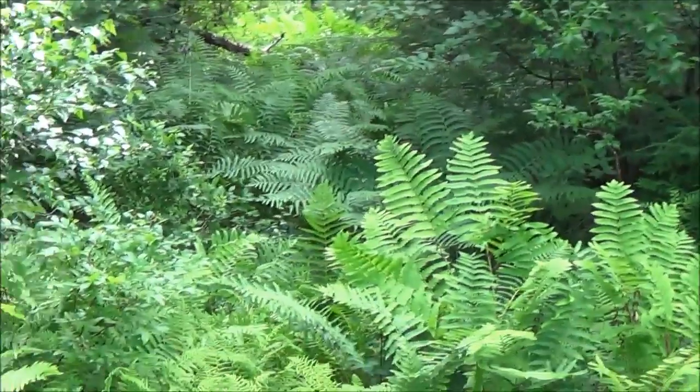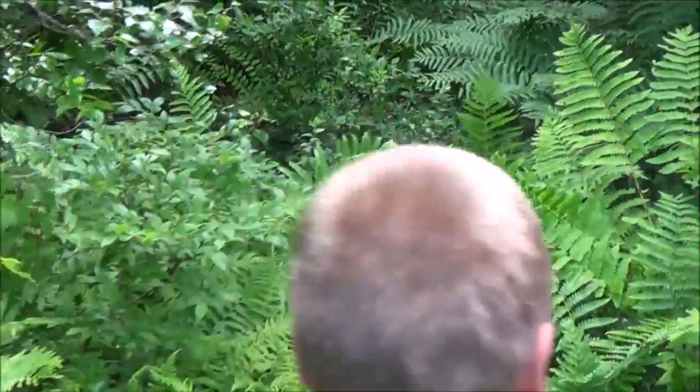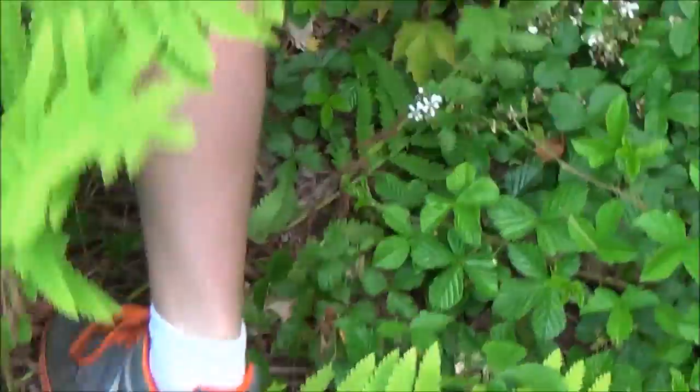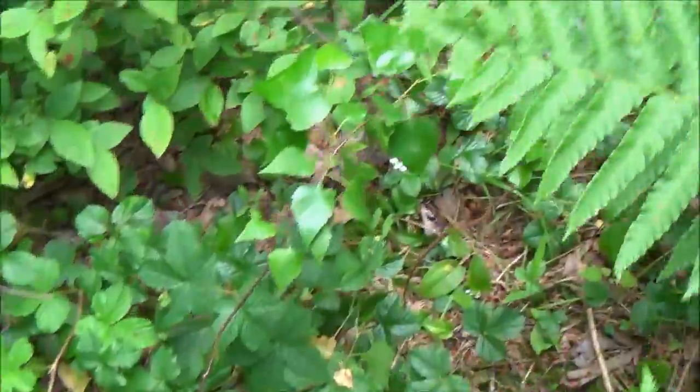Well, it's hard to see, but there is a trail in here heading in. Right on. Don't step on the fern. There's lots of poison ivy. No, let's go. It's strawberries. Guys, over here. Strawberries, it's not ivy.